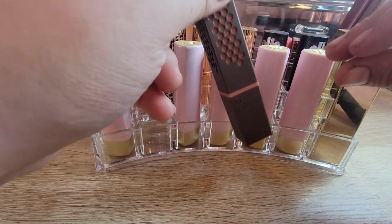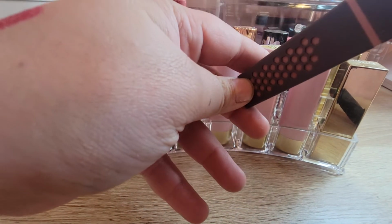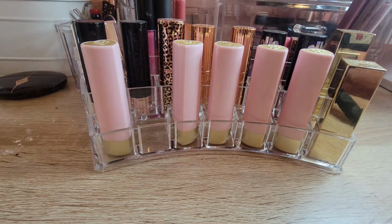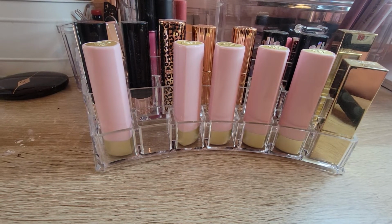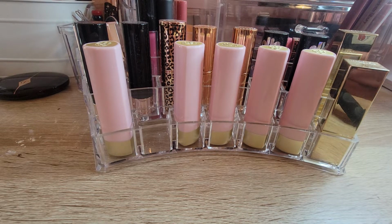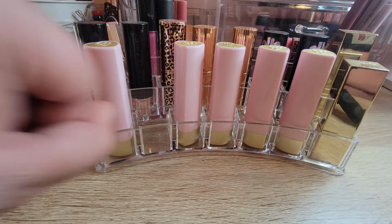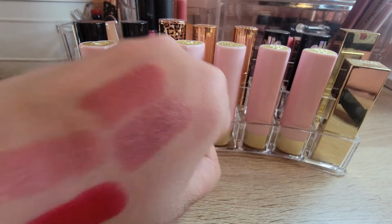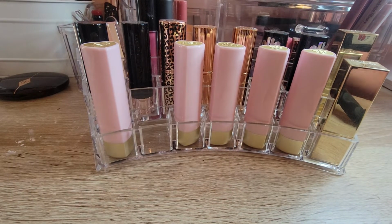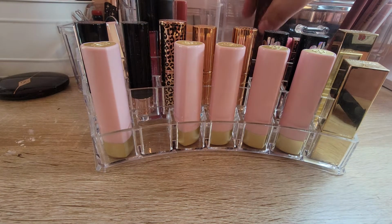And then I have this Burt's Bees lipstick in 501 Blush. And this also is a very pretty color. It's just a little bit lighter than the Real Her one. Very gorgeous. So keeping that. If you can't tell already, I definitely like neutral colors.